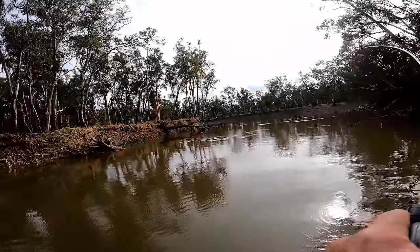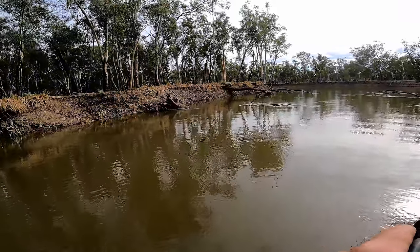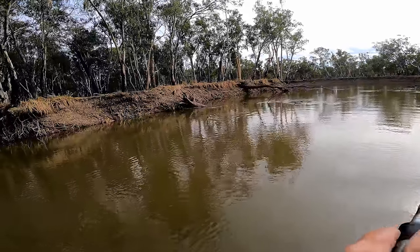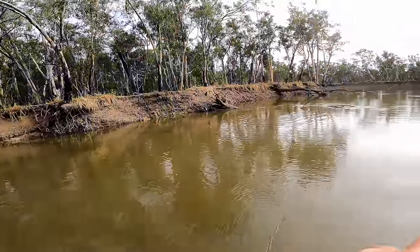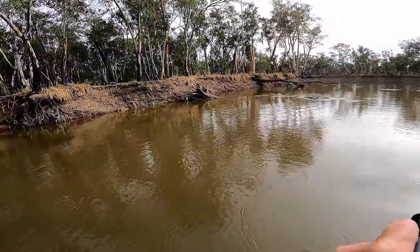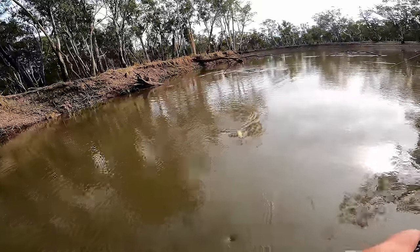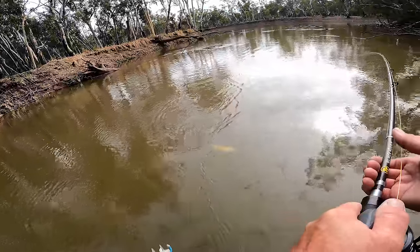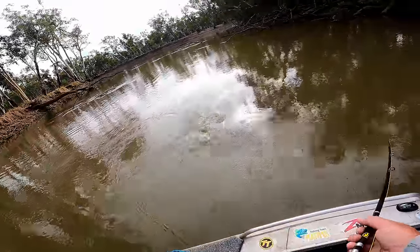A sick bite right in the foam pile. Oh, probably hear the pump in the background. That was so cool. I just worked through the last couple of foam piles and I knew there had to be one on one of them. Oh, what a fish. That's a really nice fish. It hasn't really done much. I actually thought he was a little bit smaller than that. Oh, that's such a nice one.